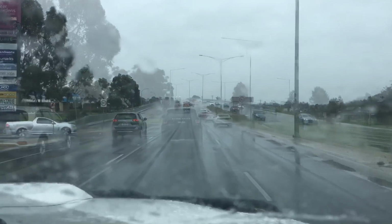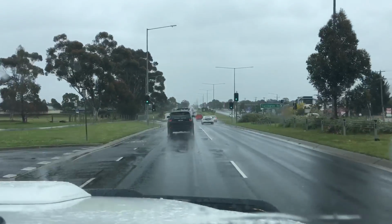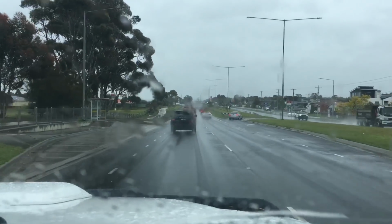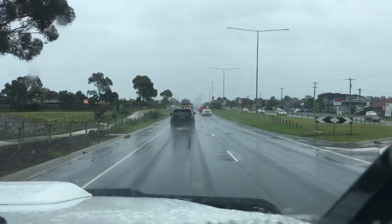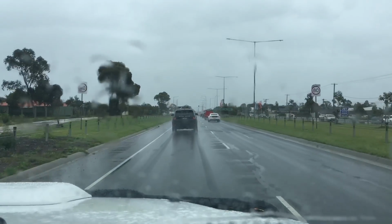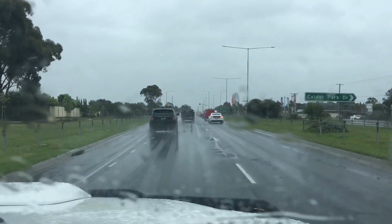See ya. Another one of those cameras. Did you see that on the left? They're bloody everywhere. I don't know if I caught that just in time, but another one of those cameras. They've got the cameras out. They're giving you the money and they're just taking it back in the other hand. Unbelievable. And everyone's probably doing under the speed limit or 3Ks over.